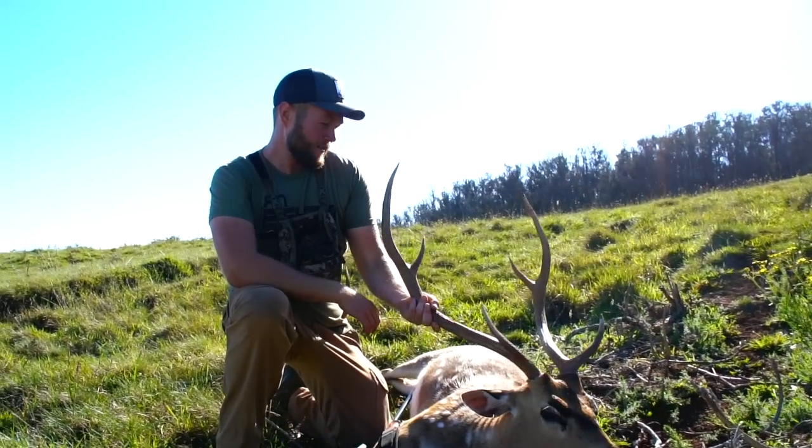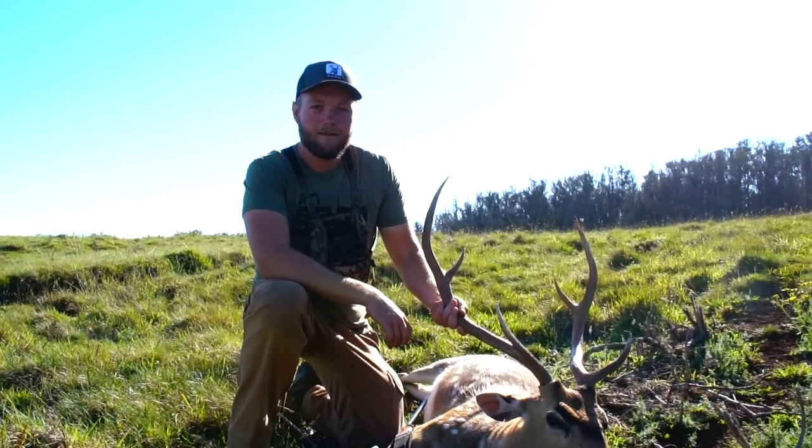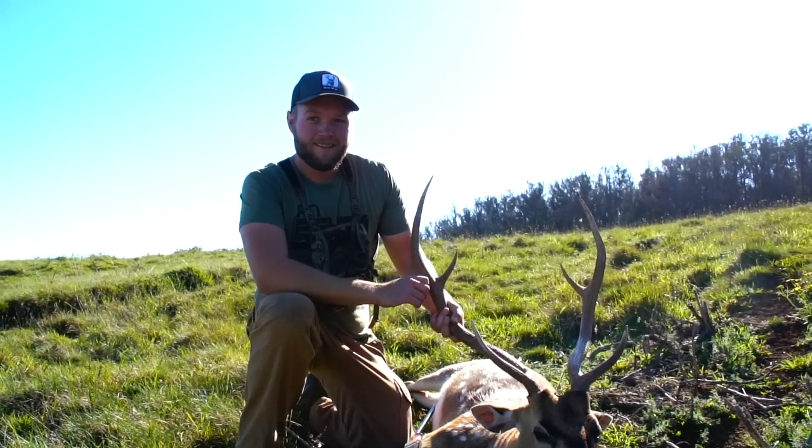Definitely the biggest one. Besides that monster that went running over that hill at like 800 yards ahead of us, but when this thing popped out, it was time.